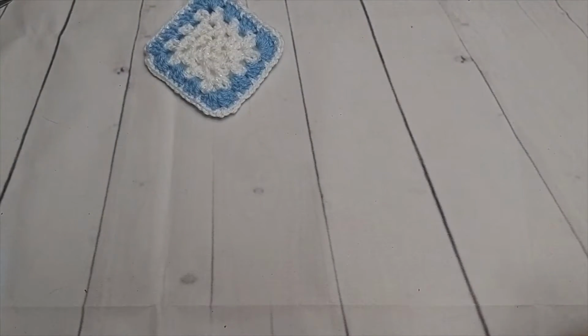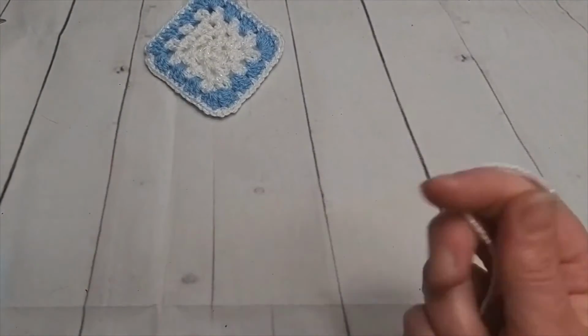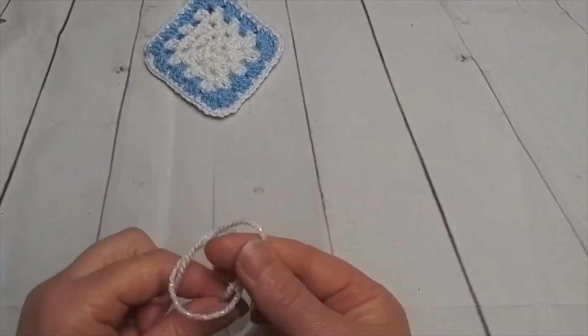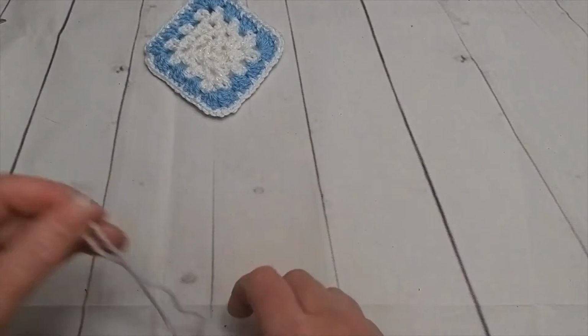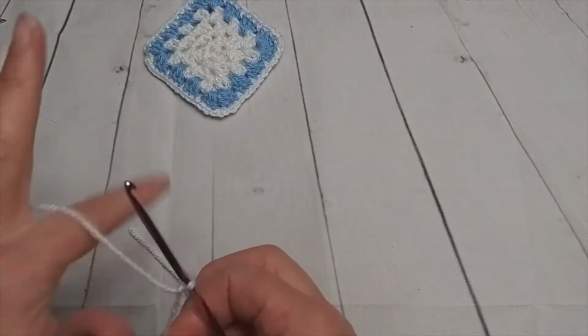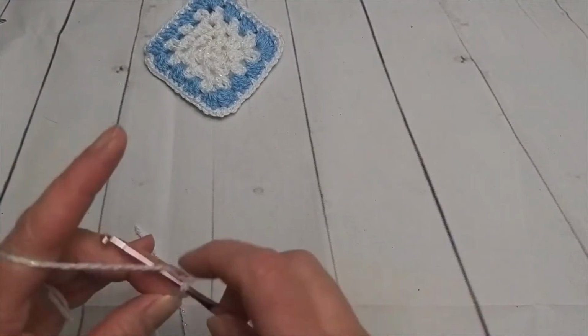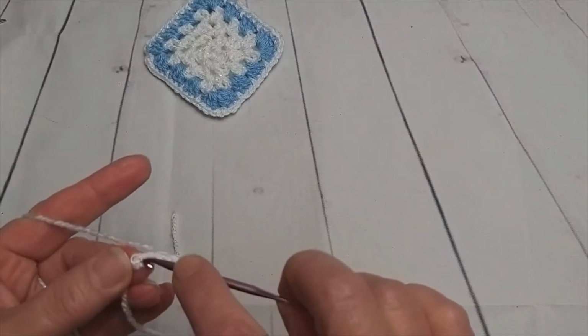It sort of is, but the first part isn't. We do finish with a granny square, but the first part is slightly different. So slip knot onto our hook. We're going to start with 4 chain, 1, 2, 3 and 4, and we're going to join it.